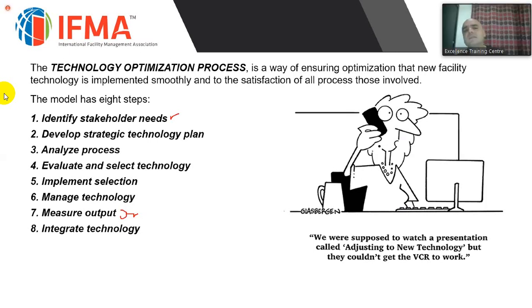Yeah, but you need to understand them as a facility manager. You are a primary stakeholder. You need to understand what's needed. And we have been talking throughout the module about the link between FM and IT.